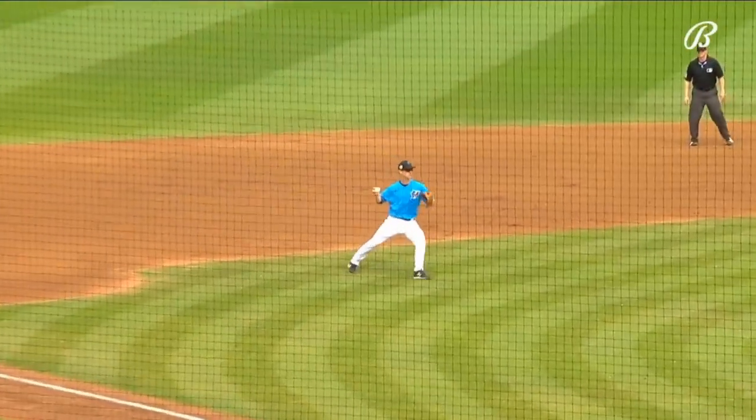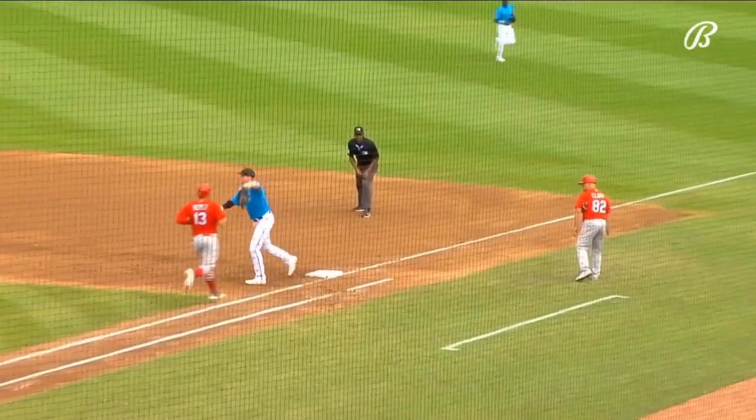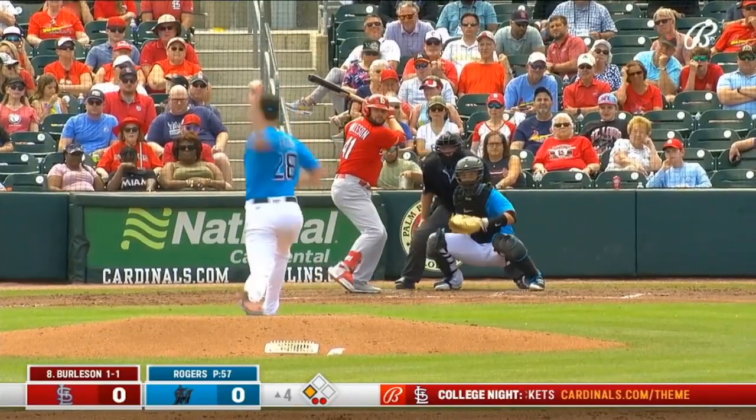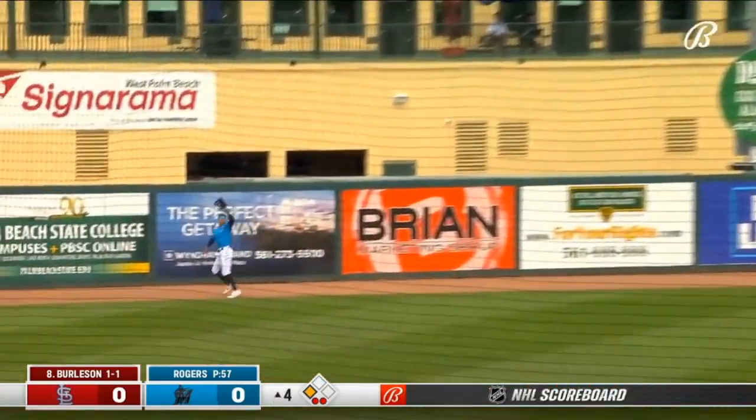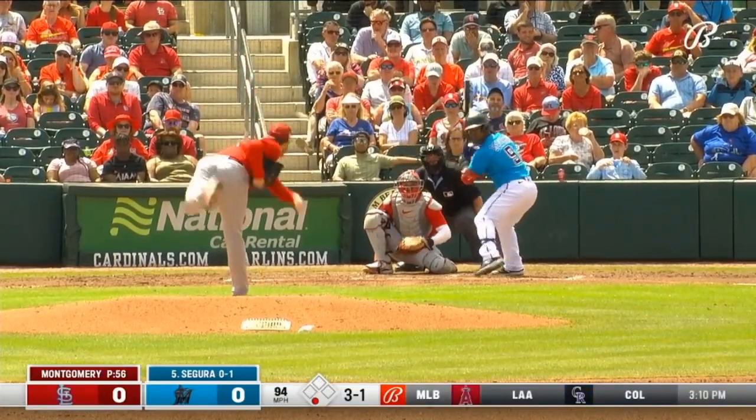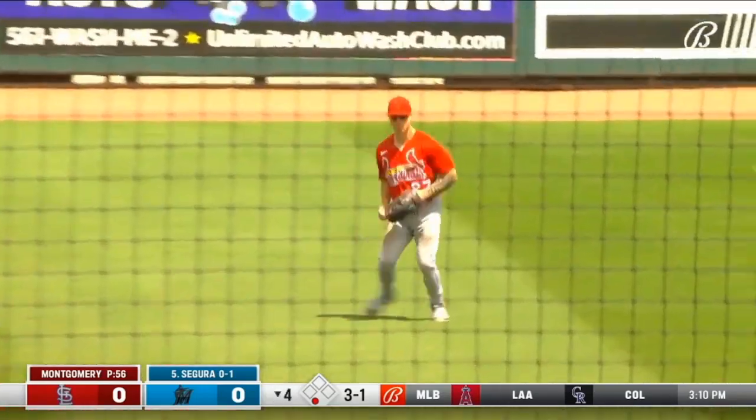A soft ground ball. And Alec Burleson, the final hope. Swing. Garcia drifts back shy of the track, and hitters count. Who broke back and can't make the play.